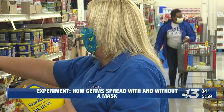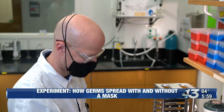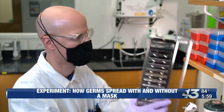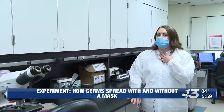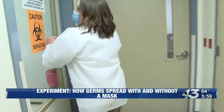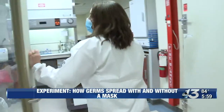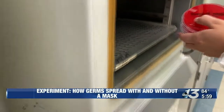Masks are worn to protect others from getting your germs. The CDC recommends it. Doctors preach it. Science proves it. Number one thing to prevent the spread of COVID. But there's still some pushback on the matter. So the medical center's laboratory invited me in to help unmask the truth with a little science experiment.